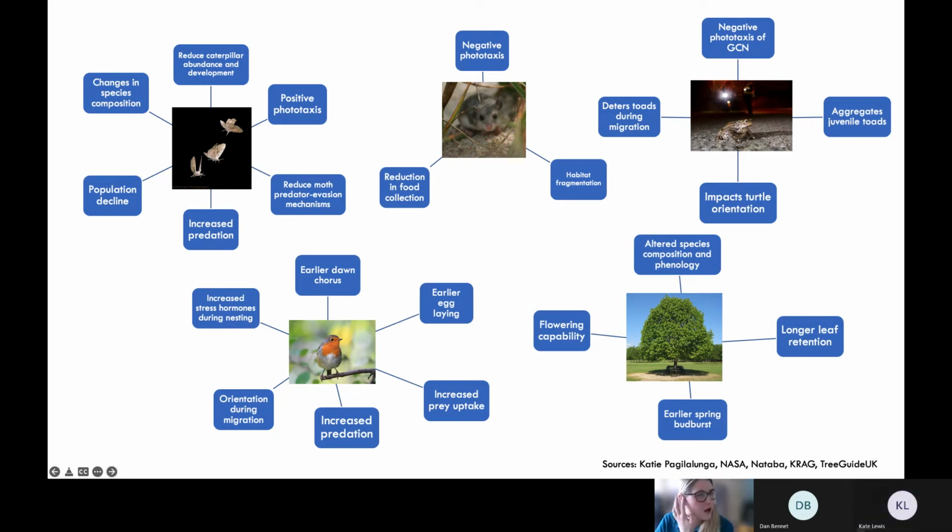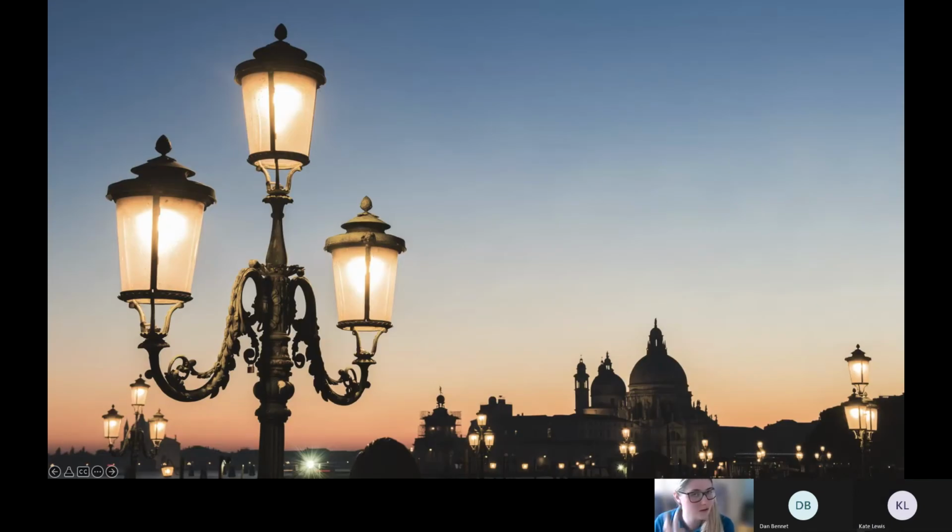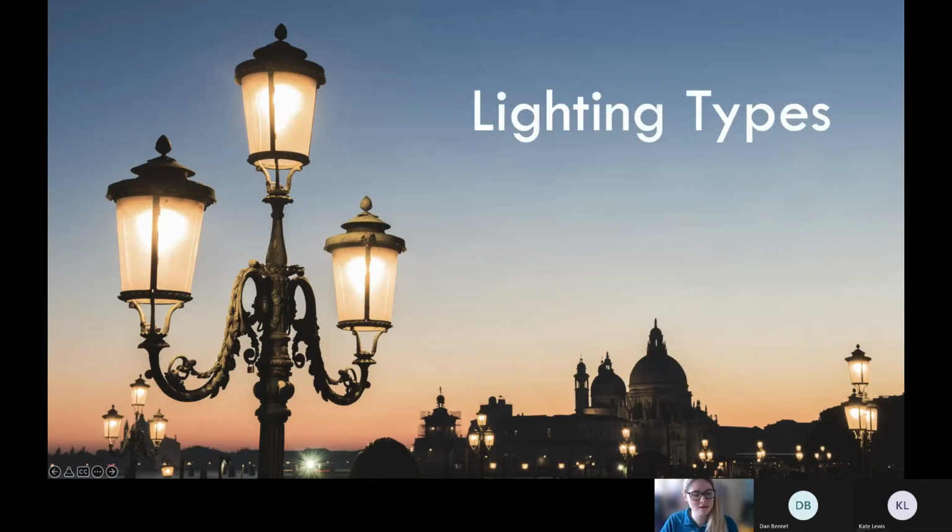Okay, so now I'm going to go into a bit more about lighting types and the different things you'll come across in a development plan maybe, and just generally some of the terminology that's quite often used by lighting technicians, which is quite useful to understand. Maybe not completely, but it's a useful point.